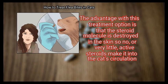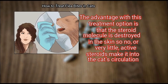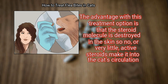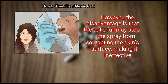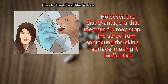The advantage with this treatment option is that the steroid molecule is destroyed in the skin, so no, or very little, active steroids make it into the cat circulation. However, the disadvantage is that the cat's fur may stop the spray from contacting the skin surface, making it ineffective.